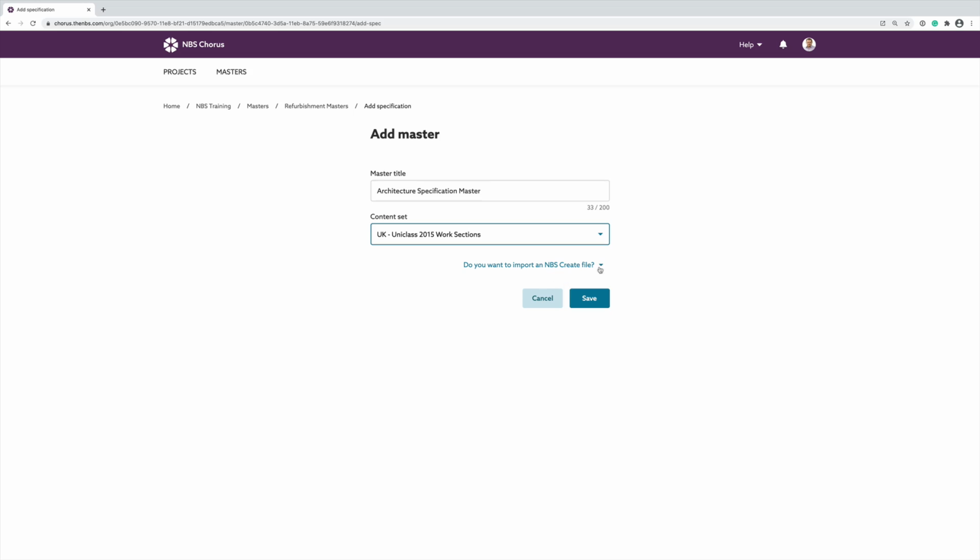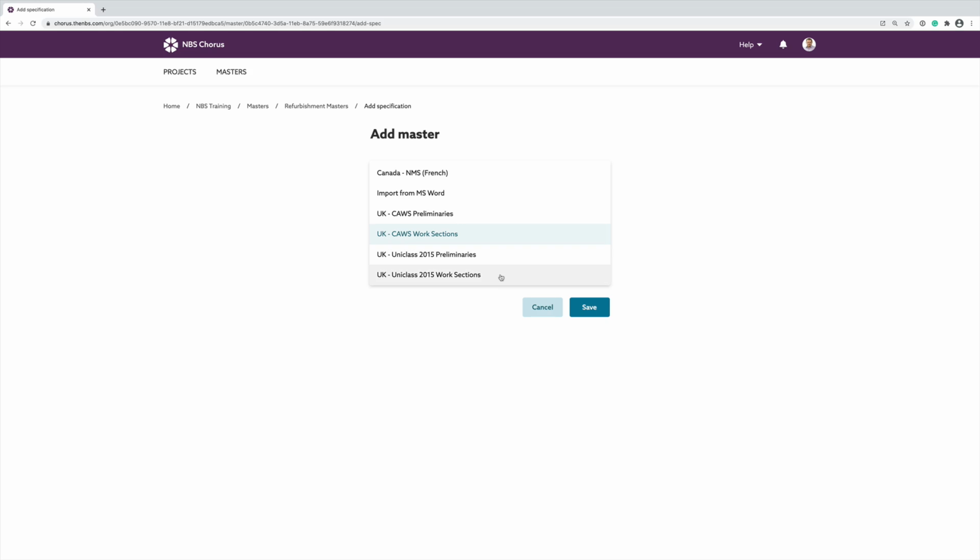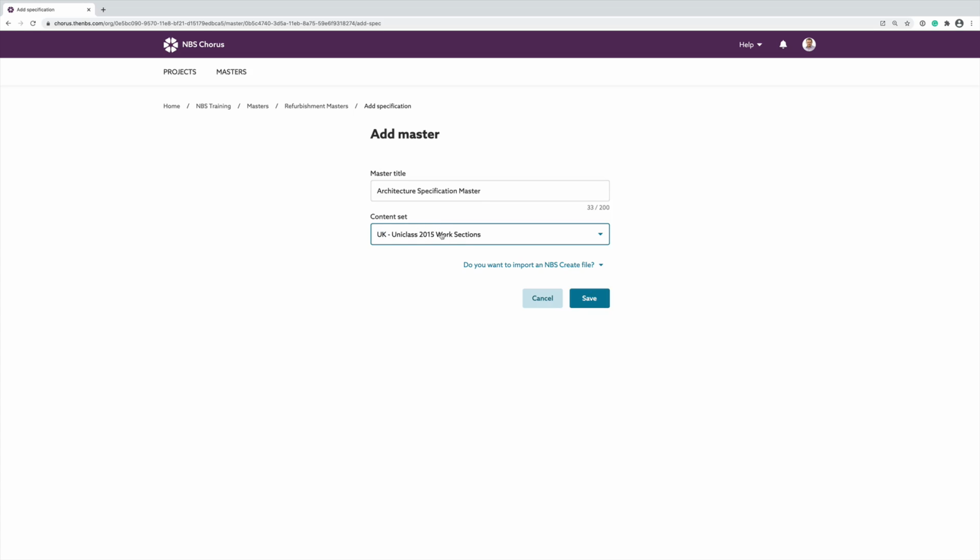You can see that I get an option here that appears in the same way as I do within a project when I bring in a specification, and it asks me, do I want to import an NBS Create file? If I was to use a Common Arrangement of Work Sections classification, I also get the message that says, do you want to import an NBS Building or NBS Landscape master? So you can import both Building, Landscape, and Create specifications into your master project. In this case, I'll go back to Uniclass 2015 work sections, and I'm going to click Save.